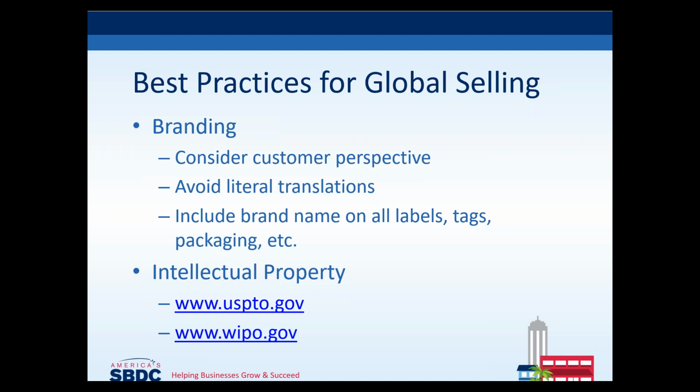Another thing you might want to avoid are literal translations, because these often don't make sense and can even be offensive. You'll want to be sure to check the meaning of your brand name in a new language regardless. There have been many instances in my Spanish career, in my learning Spanish and studying Spanish abroad, where idioms did not translate correctly and even were quite hilarious or even offensive. So just getting a local perspective on the literal translation of your brand is pretty important.